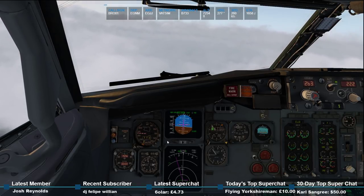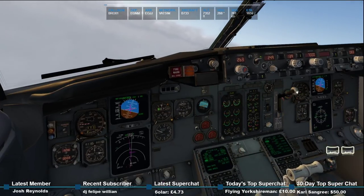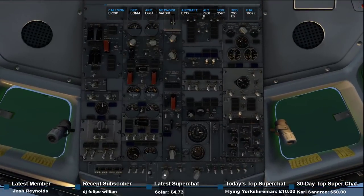Fantastic. Right, let's now do the after takeoff checklist. It looks like we're tracking nicely to Pole Hill. We'll just level off at 70. Right, after takeoff checklist again. It goes to the off position. All the way to off. Up overhead panel. Start switches off.